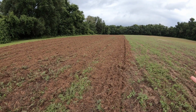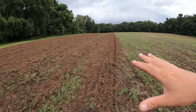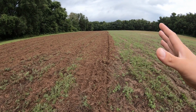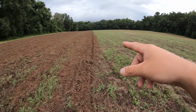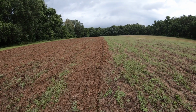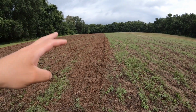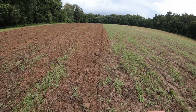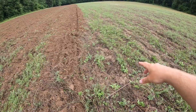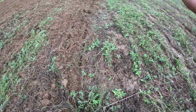So all I'm literally doing is just throwing dirt on top of that grass to smother it out. Basically voiding it of sunlight, and that's what'll kill it. So I'm gonna turn this whole field over one time like that, wait about a week or two. That'll give the roots and what you've covered up, the leaves, the weeds, time to die off. Now you gotta keep in mind, a lot of these weeds are seeded out. They've got seeds on them. So you're burying those seeds.